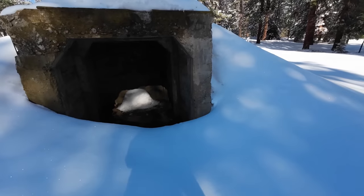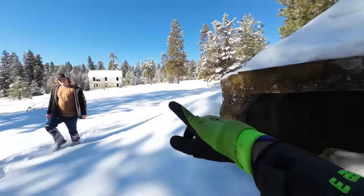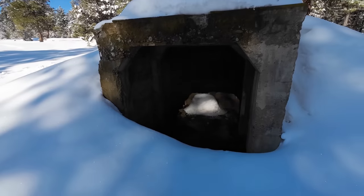Here's your shelter you need. Probably slightly more stable than the brothel. Yeah, just a little.